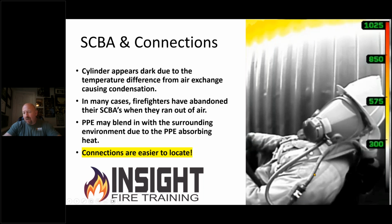Sometimes these buckles and the connection points are shiny metal, which stick out on the camera because they're low emissivity objects, such as an MSA bottle has a metal band across it. I can look down the hallway and say that's an MSA pack and that's a Scott pack. Scott has dark bottle and the dark second stage regulator on the back, or reducer. And then where your MSA has the bottle, you would see would be dark, but it has the metal band, which tells me that's an MSA bottle.